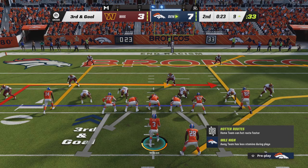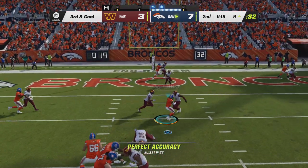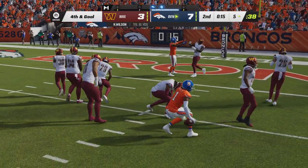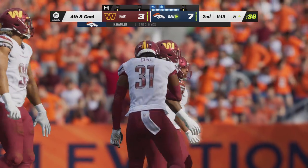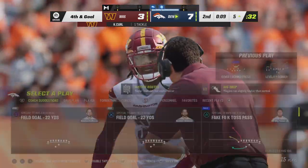Here's third and goal. Throwing is Wilson. And he comes back with one, complete. A four-yard pickup, not enough. Fourth down. A gain of 4 yards. It's fourth and goal.